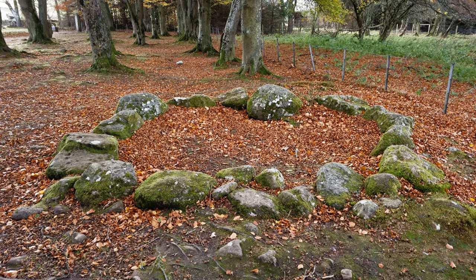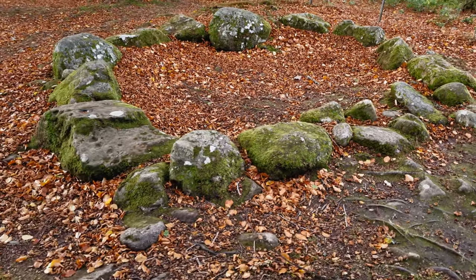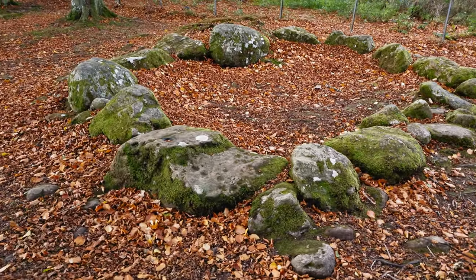Evidence suggests that a millennia later the cemetery was reused, with new burials placed in the existing cairns. Three smaller monuments were built, including the kerb cairn.